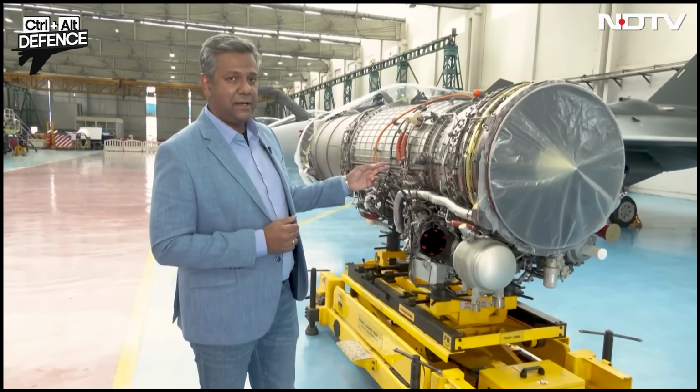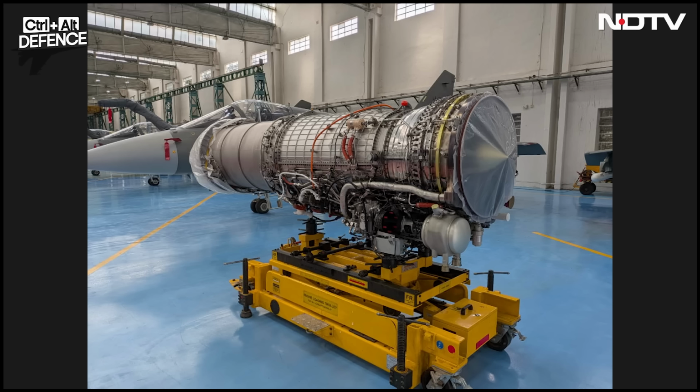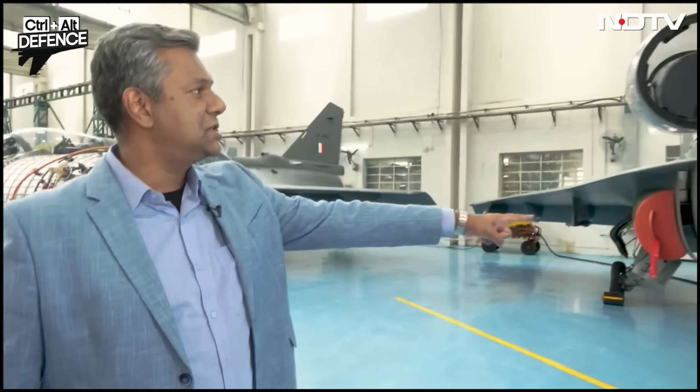What we have over here is a GE 404 engine. This is the latest GE 404 engine to have come in from the United States at a time when there have been so many question marks about the steady supply of this engine. For what? For this aircraft, the Tejas. This is the Tejas Mk1A aircraft, and this is the aircraft which is going to be joining the Indian Air Force in very large numbers.